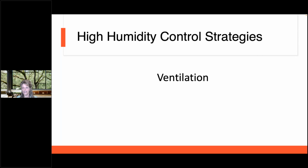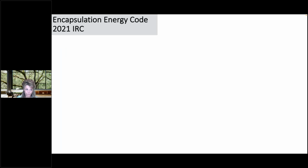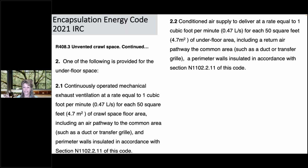So for our high humidity control strategies, we have three options. We have ventilation, so we can try to control the moisture in the crawl space using a ventilation strategy. The HVAC system, putting some air-conditioned air into that space after we have closed it up, and then obviously dehumidification. We're going to dive into all these a little bit more according to building code, what our conditioning strategies can be. The 2021 IRC encapsulation energy code gives us some options on how we condition that unvented crawl space. We have to do one of these once we encapsulate that crawl space.